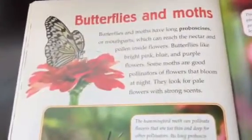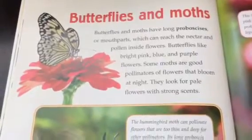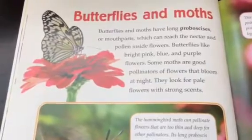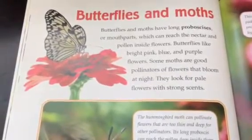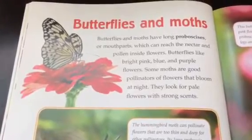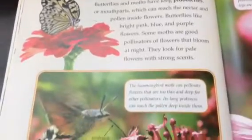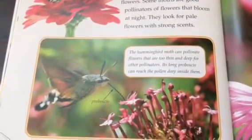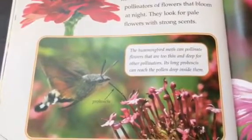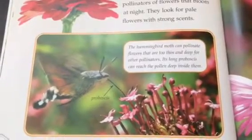Butterflies and moths. Butterflies and moths have long proboscises, or mouth parts, which can reach the nectar and pollen inside flowers. Butterflies like bright pink, blue, and purple flowers. Some moths are good pollinators of flowers that bloom at night. They look for pale flowers with strong scents. The hummingbird moth can pollinate flowers that are too thin and deep for other pollinators. Its long proboscis can reach the pollen deep inside of them.